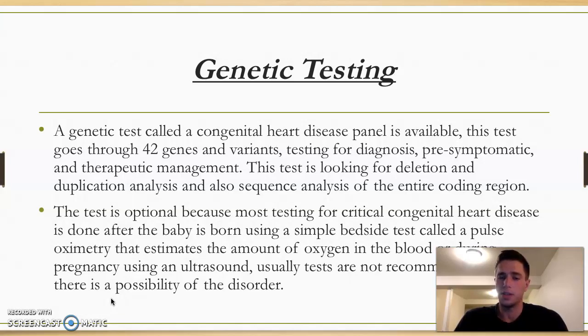during an ultrasound. Usually tests are not recommended unless there's a possibility of the disorder, since most of the CCHD is affecting the heart. The number one key thing that they're looking for when testing babies is the oxygen levels. So if their heart isn't pumping correctly, or their valves aren't working correctly inside their heart, there's not going to be enough oxygen in their blood for natural movements, or when they're exercising at later dates. So that's usually the number one thing that they're looking for.